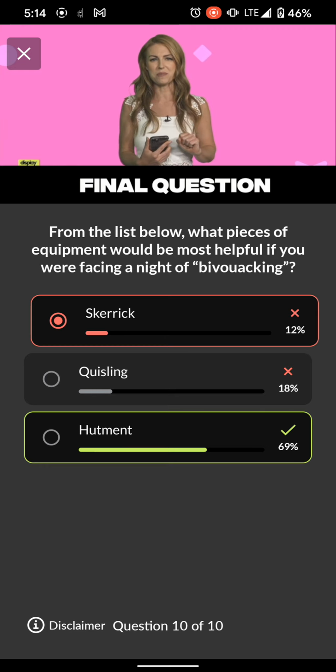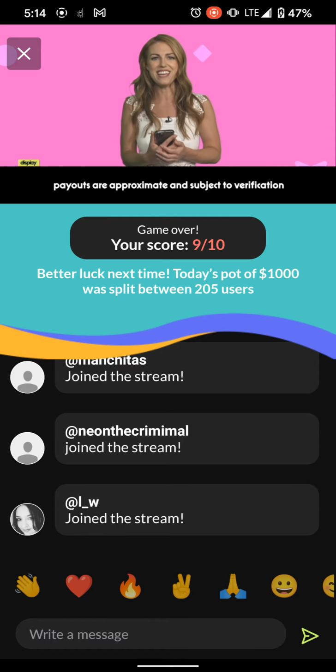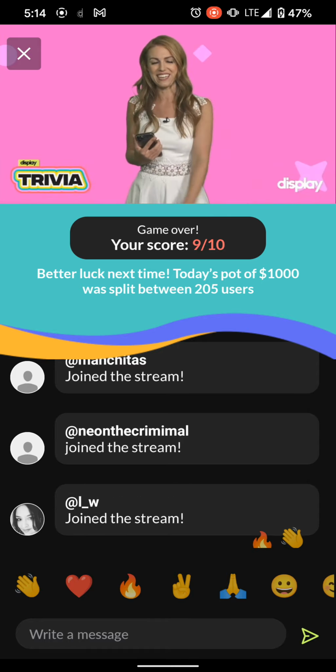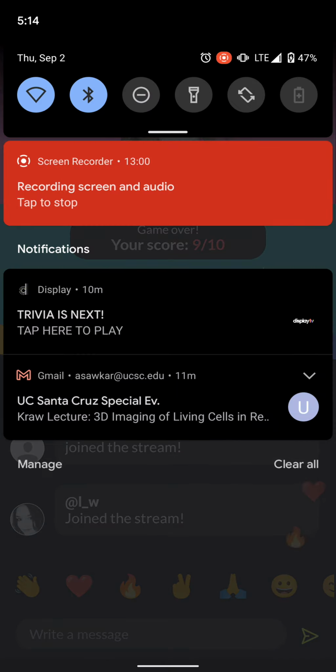But if you were to be sleeping out in the open, a hutment, aka old-timey word for covering, might be helpful to you. And it looks like some of you, no matter where you're doing it, are going to be sleeping well tonight with some new cash money winnings in your display bank. Bravo, everyone! You came, you played, you displayed your knowledge, you slept.